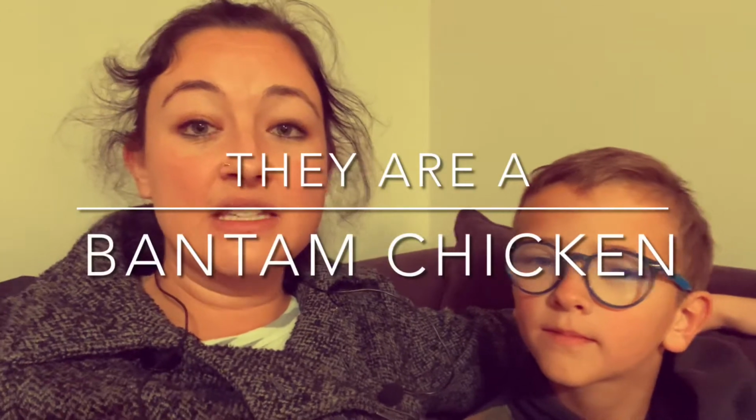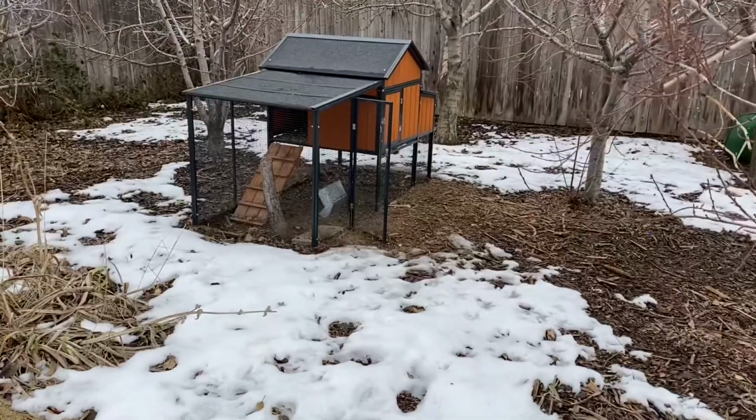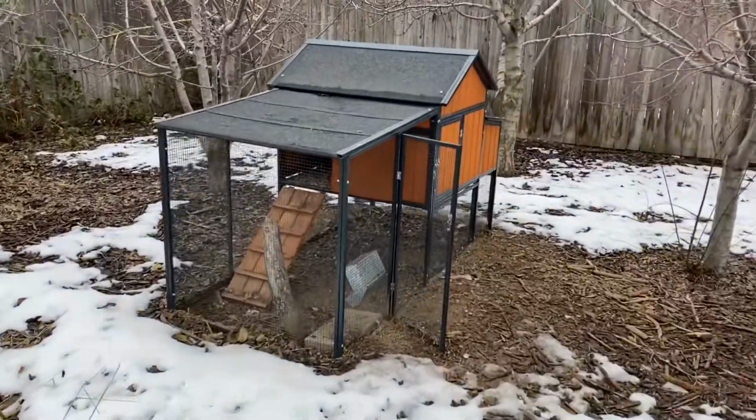So another reason why people prefer Silkie chickens over regular chickens is because they're smaller. So if you live in a subdivision where you don't have very much property, you can easily fit Silkie chickens. They're much smaller, they take up less space. You can have a little coop versus a bigger coop with them.